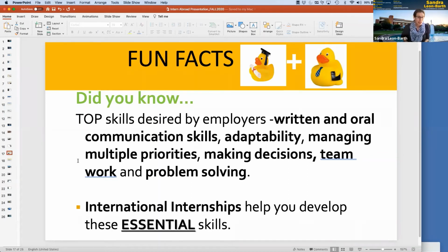Managing multiple priorities, any work experience is going to help you learn that. But when you're abroad and totally independent, I think you're going to maximize those skills as well. Making decisions, you're going to be, again, in a new city, constantly making decisions and navigating your new surroundings. Teamwork, you'll be on a team, a global team now, you can add that to your resume.